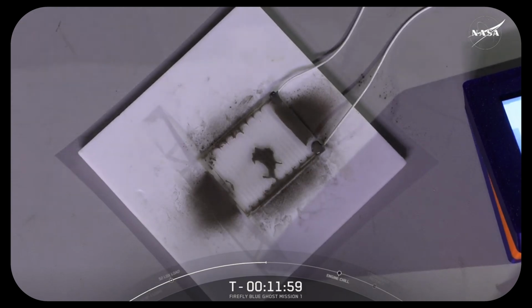Beyond understanding regolith, Blue Ghost is also testing a revolutionary technology designed to keep lunar dust at bay.